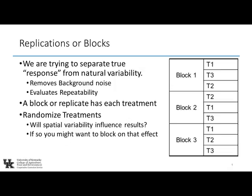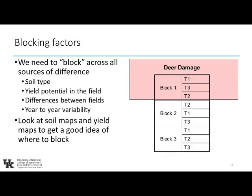But you've got to set up these separate blocks, and you should be blocking based on a factor or an effect. So in this case right here, deer damage along the edge of the field, right? We see yield loss along the edge of the field. Well, we can handle that. Make that one block where you expect to have the deer damage.